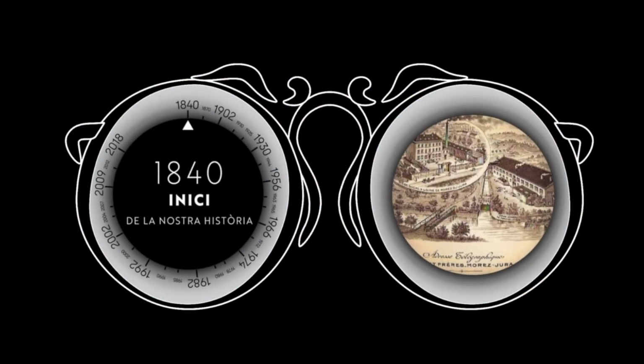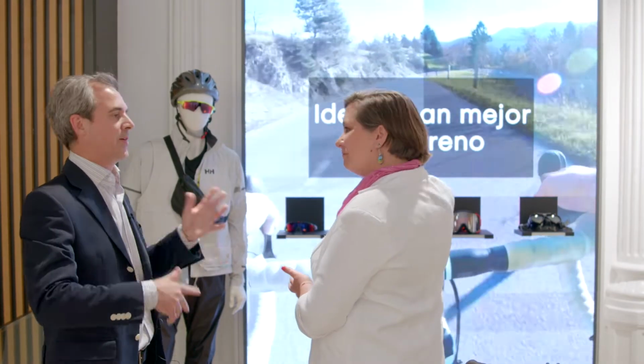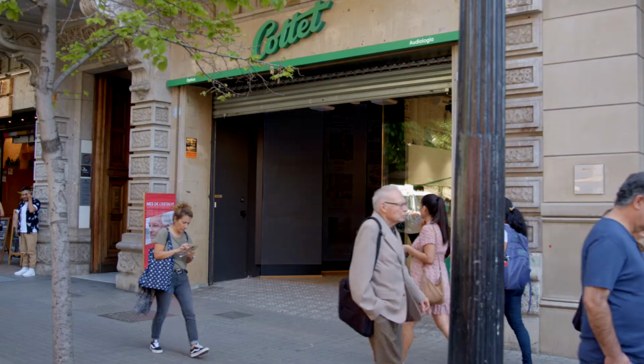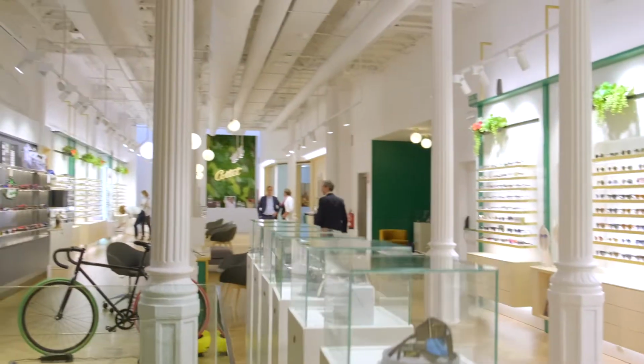Cottet is a company with a lot of history, and it became for us quickly a challenging project in how to help to transform a very traditional company, adding these digital layers, but at the same time preserving all the history. Balancing tradition and cutting-edge technology can be tricky, but fortunately the team in Instronic was involved in the design of the space from the very beginning.